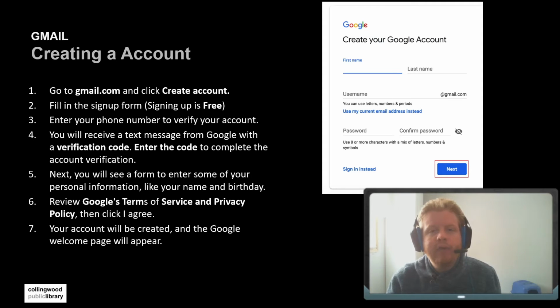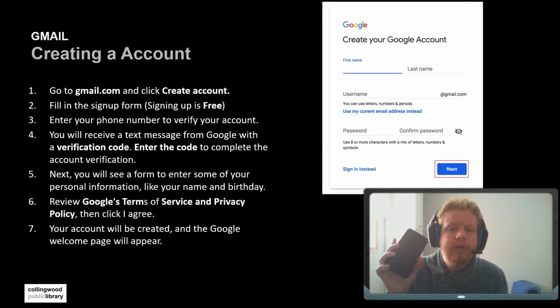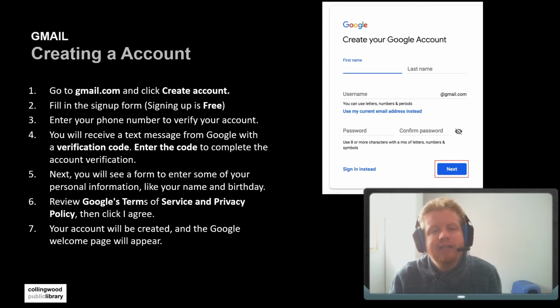What's going to happen is once you've given them a phone number, if it is a mobile, they're going to send you a text message to verify the account. If it is a landline, they will call and give you a number that you're going to type in. Once you type this in, it's verified. You are now going to enter a few more things in regards to personal information, like your name and your birth date. You're just going to review the terms of privacy, and then click agree, and now you have a Google account.